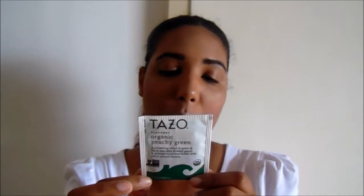And the other one, which is the organic peachy green, is a refreshing blend of green and black teas with flowery peach and delicate cucumber notes with other natural flavors. Ooh, yeah. The instructions on how to make this tea are also in the bag. So I can't wait to try this. This is also a morning tea, so I will have these in the morning and I'll let you guys know how I really feel and how this flavor is.